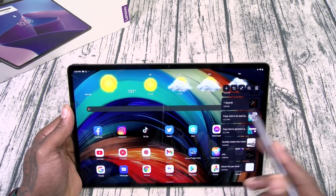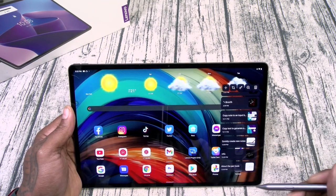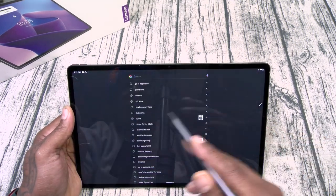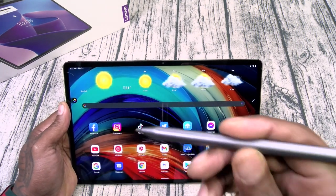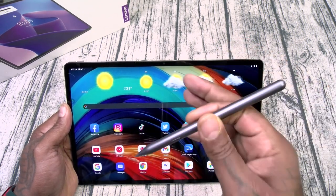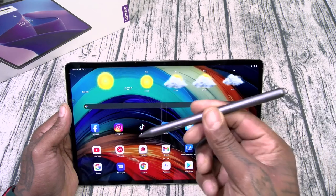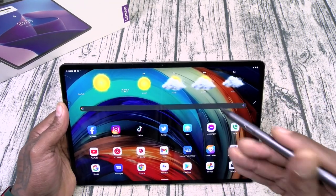You also have your copy. So say you take a picture, you can take all of the text out of that picture and put it right into a note. Okay, fully functional S Pen. Again, this is the most non-Samsung S Pen experience that you're going to get. I'm all over the place right now.